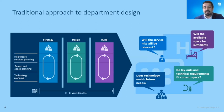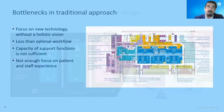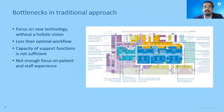So we do see quite some challenges at the moment that construction is completed and they move into operation, that there are already mismatches happening, and there are already bottlenecks in the operations. And some of these bottlenecks that we see: first of all, there is a huge focus on new technology. So we need the latest technology. But what is the impact of this technology on the total, holistic vision of the department? Infusing a new technology with new possibilities will have an impact on the total department, right? So how does it look, and how will it interfere with each other?